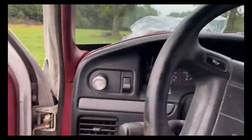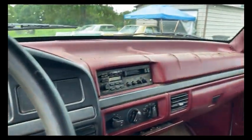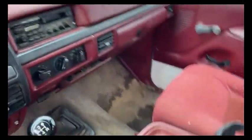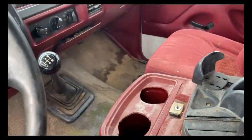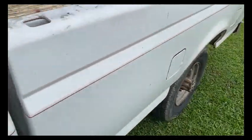I thought the headliner was a little bit better than this, but it's not. It's coming down back there. The door light things don't work. They're stuck in. This one is jammed all the way in. The dash has got the usual kind of going away stuff there. Man, that's awful. Boy, look at the back here. Oh yeah, I was going to show you this. This is another bad one.